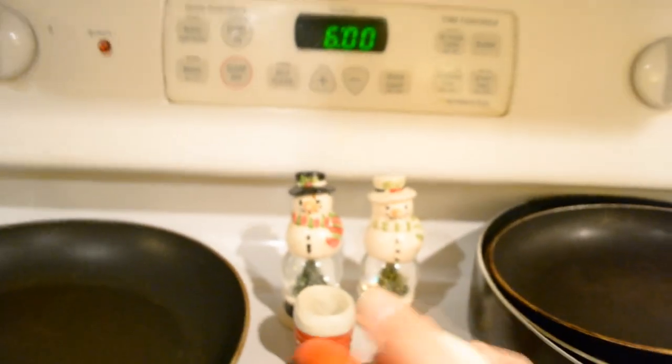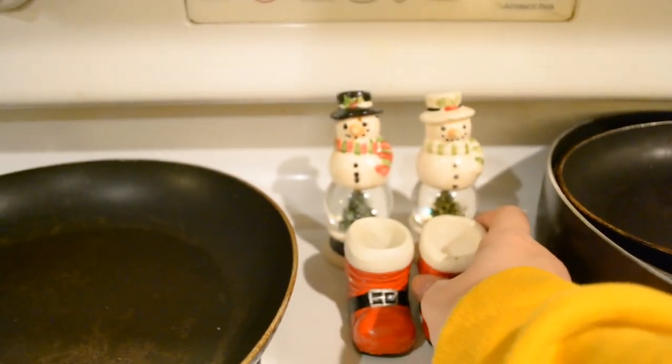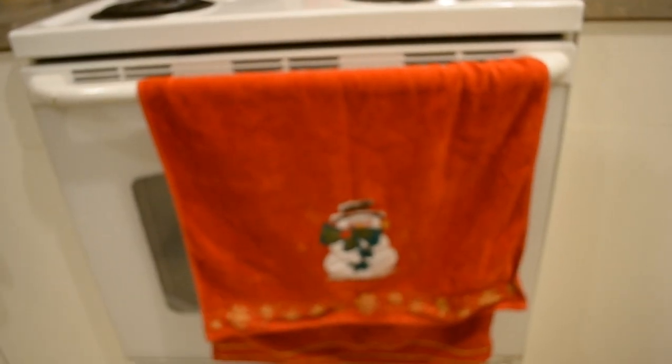And I'm pretty sure these are little salt and pepper holders, so you just put them in there. But we don't use these either. We just have them as decoration, but I like them. And then right here we have this cute towel. And I just really like it, and I just put it right there where it belongs.